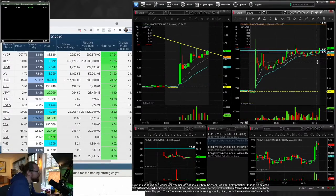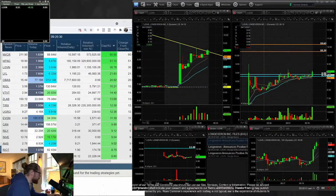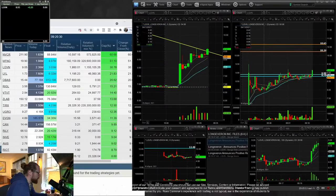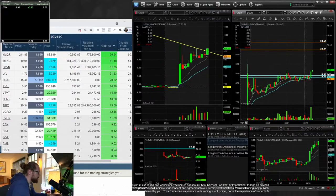I'd like, in a way, to be able to hold this into the open. The high of this candle's 9.13. High of that one's 9.20. So I'm going to put my order at 9.20. If it breaks over 9.20, then I'd be a buyer to add for the move higher. We've got 18 on the ask. The volume there is higher, which is good, because we're breaking through that descending resistance level. So what we want to see is a break through 9.20 and then a break to 9.50.